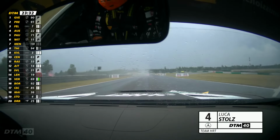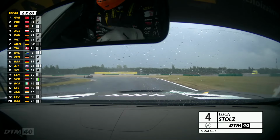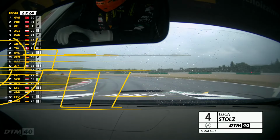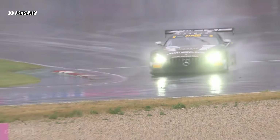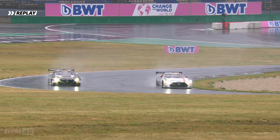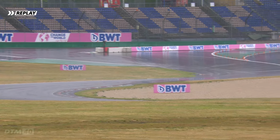Luca, 6th in the championship last year, 6th in the championship the year before, and with a strong start, the HRT squad looking much improved at the start of this season, with Arjun Maini having a good weekend as well at the opening encounter at Oschersleben. Getting out of the way of Maro Engel there, fellow Mercedes driver, which actually sent him wide. He ran out of road, didn't he?